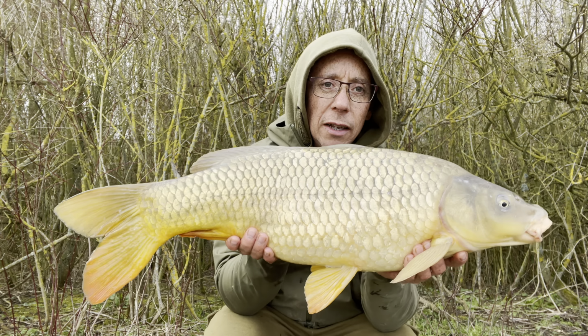Well, I'm losing count now. I think I'm on about 10 or 11. But this one definitely beats them all for the best looking. Absolute pearler. It's probably around about 14 pound, maybe 15 pound. I'm not gonna bother weighing it. Look at that. Lovely little zip linear. Now that's going to be nice when it gets big, but it's absolutely beautiful now. Look at it. Gorgeous.